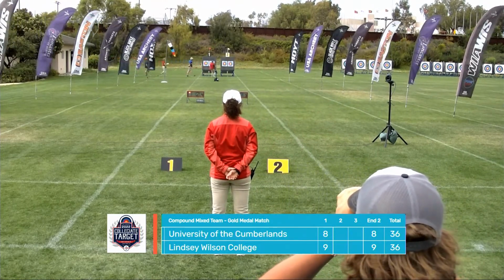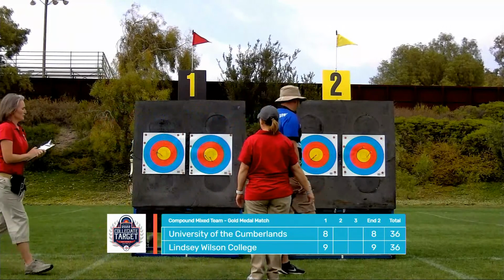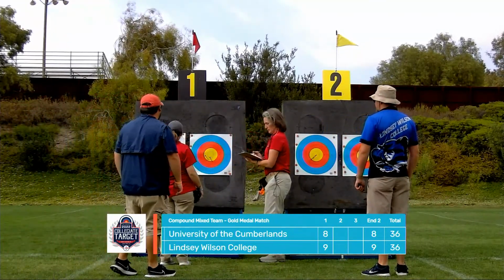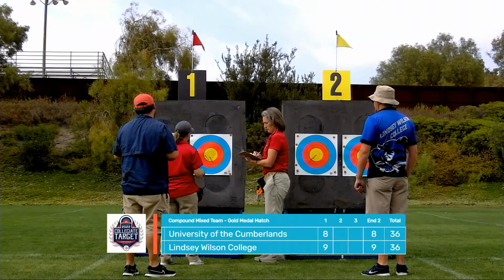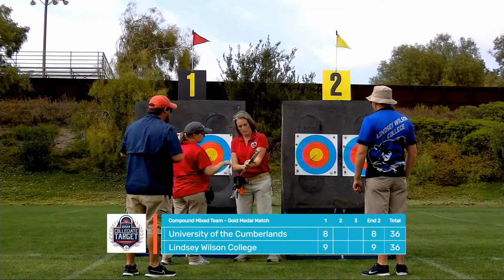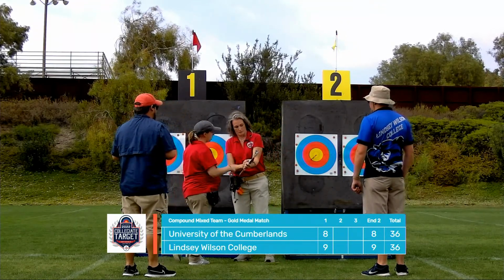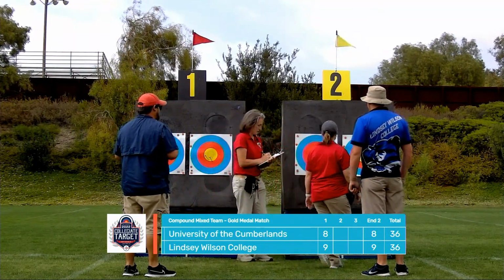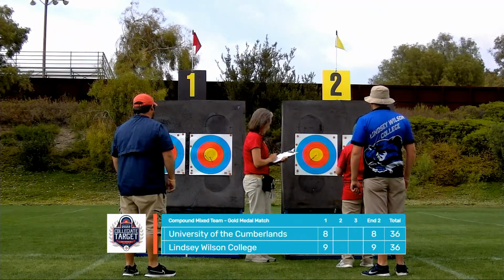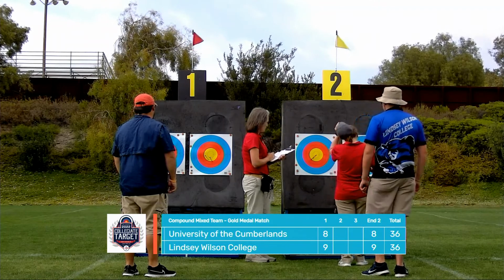36 apiece. Yep. Cumberland's has a little bit of that reigning champion pressure, but they seem to be doing just fine. Well, the Cumberlands might be the reigning champion, but these two out here are not, because they are actually both freshmen. So that just shows you how competitive collegiate archery can be and the caliber of athlete we have out here. They're cycling through. Yep. 2 freshmen making the mixed team golds.